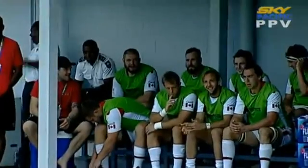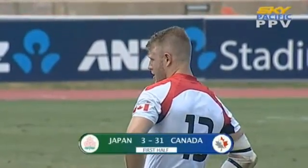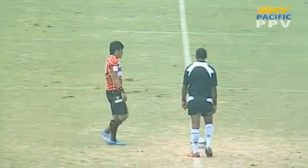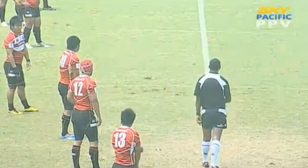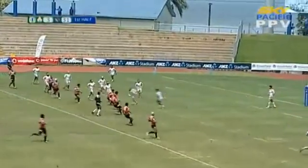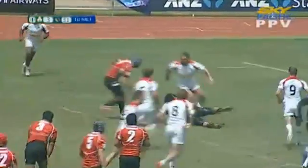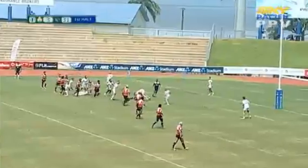And again, 100% strike rate from Gordon McCrory continues here, and he increases Canada A's points to 31. Junior Japan 3. And wherever you're joining us right now, whether here in Fiji, in the Pacific, or right around the world, we hope you're enjoying the first match of the World Rugby Pacific Challenge in Suva, capital city of Fiji. A very good evening to all the Pacific Islanders watching this game. And of course, after this match, we'll see Tonga A up against Samoa A, so that should be a great Pacific clash.